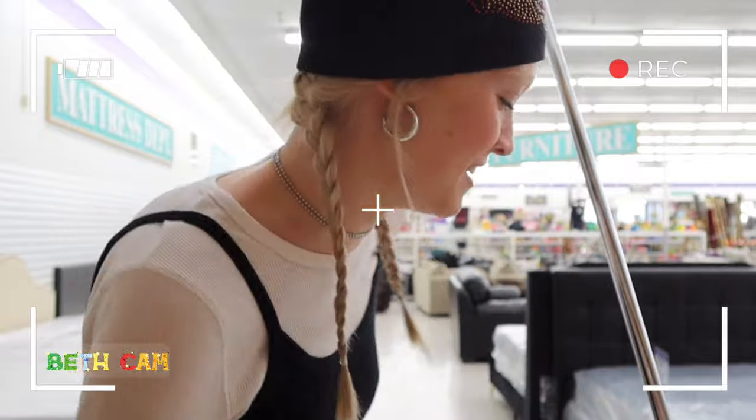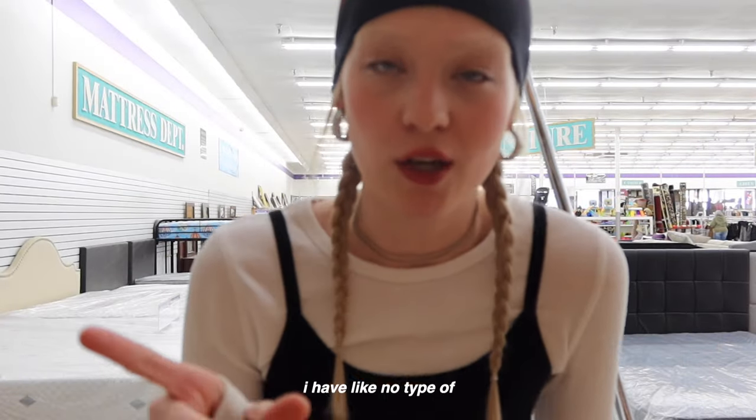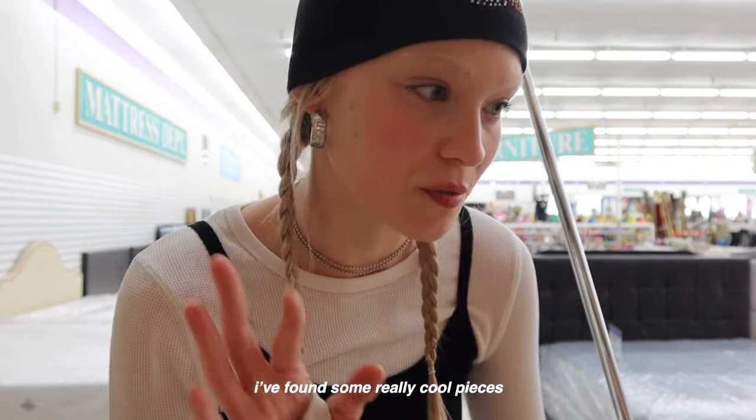Okay, I'm in the book section because this is making me nervous. But like I said earlier, I had no type of game plan going into this except vibes. And I've been doing pretty good. I found some really cool pieces. There's also two cool looking girls walking around who keep moving stuff around. I don't know if they're trying to hide it or what, but I'm grabbing it.